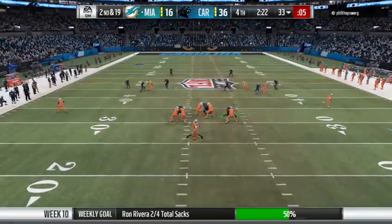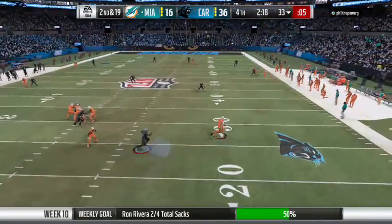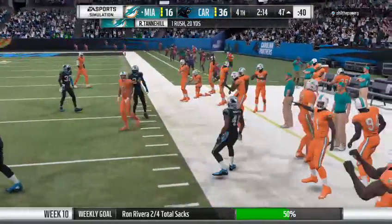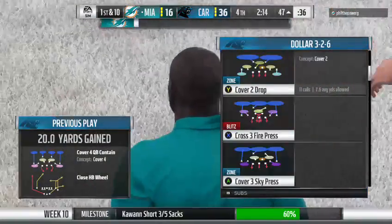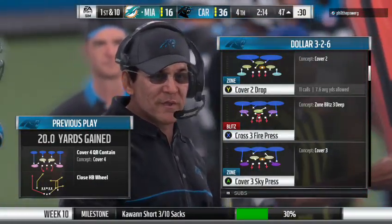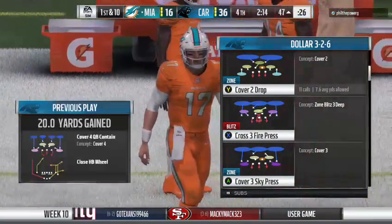On second down, here's Tannehill. Flushed out right, and he's got some space here. Tannehill able to take off and pick up the first as well. That was an excellent job of recognizing the situation. His first read wasn't there. Heck, his second read wasn't there. But he bought himself a little extra time scrambling out of the pocket, got to the sticks, and picked up the first down.